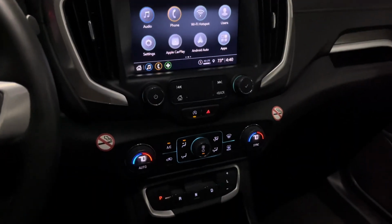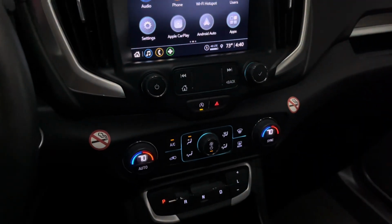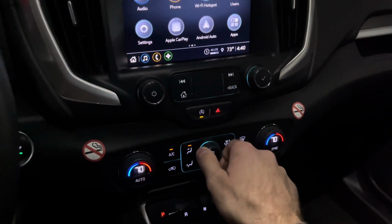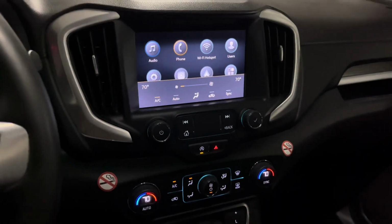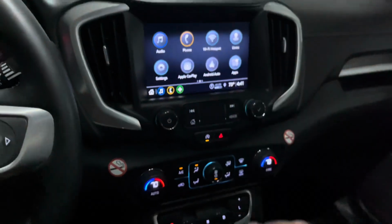Moving a little bit further down the center console here, obviously these are the controls for the dual zone automatic climate control. I like that everything is a button or a dial, very easy to figure out. Obviously you have a center fan speed dial right there as well, so very easy to figure that out. And I love, like I said, that they are physical buttons rather than buried in the screen right here.